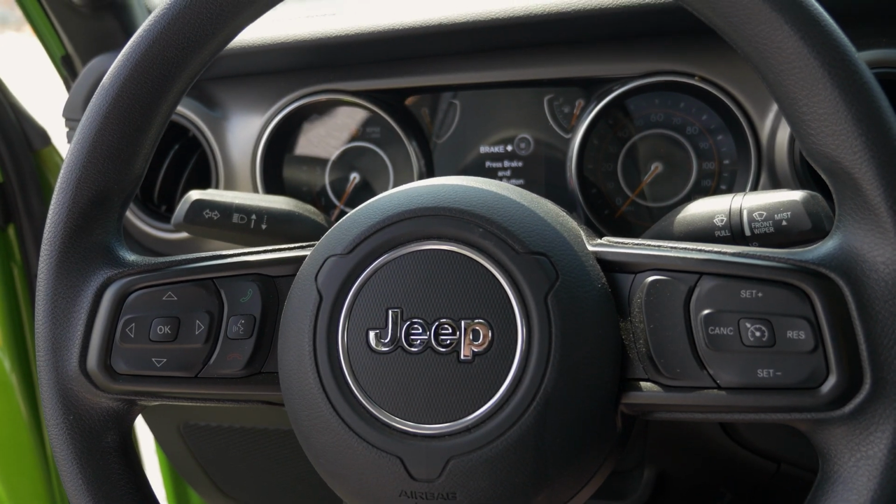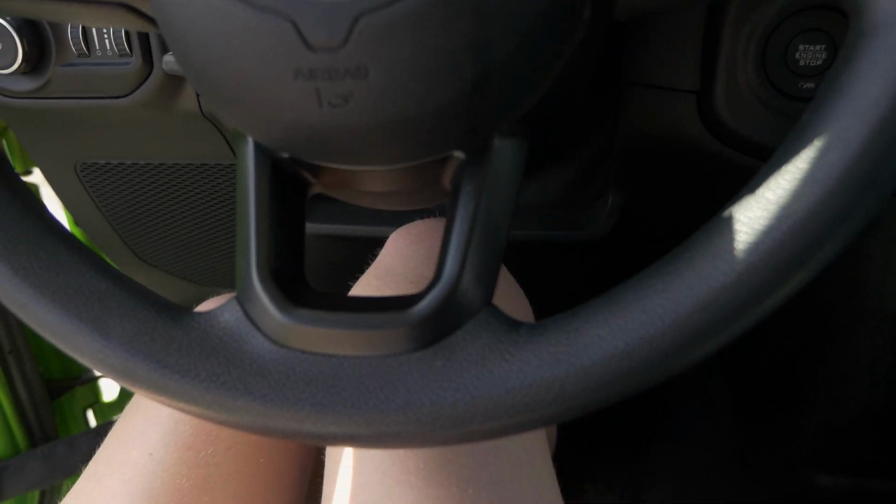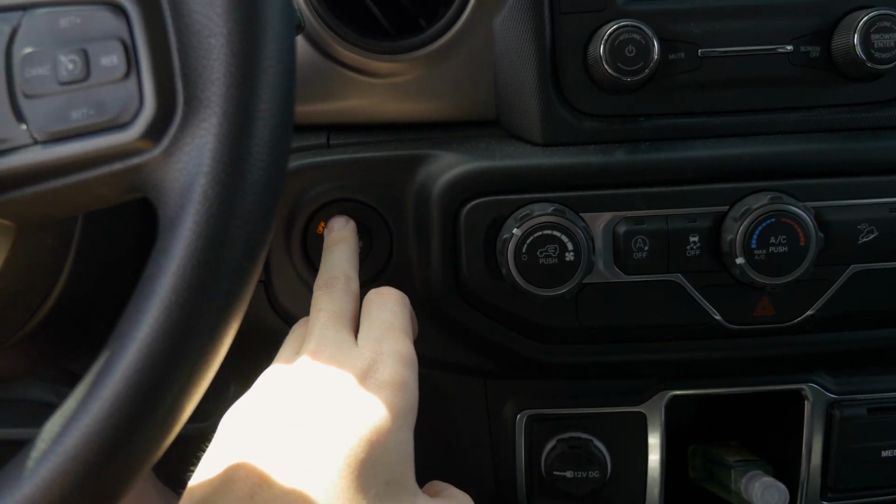And as I mentioned, that key does act as a sensor for the car, so all you have to do is hit the brake, which I'll currently do, and you hit the button over here to start.